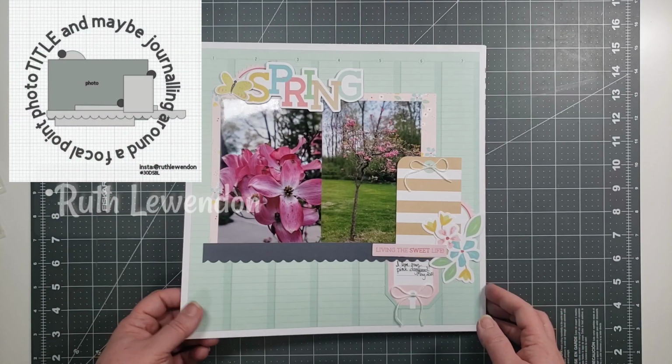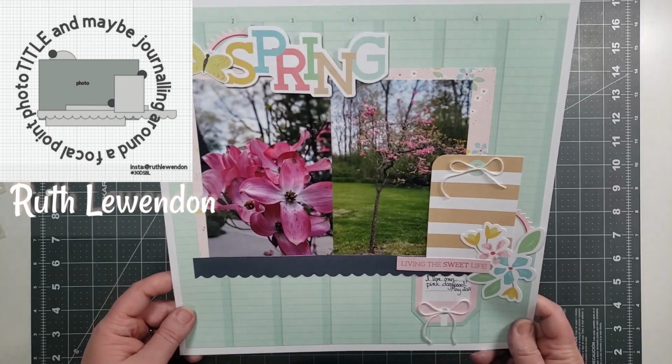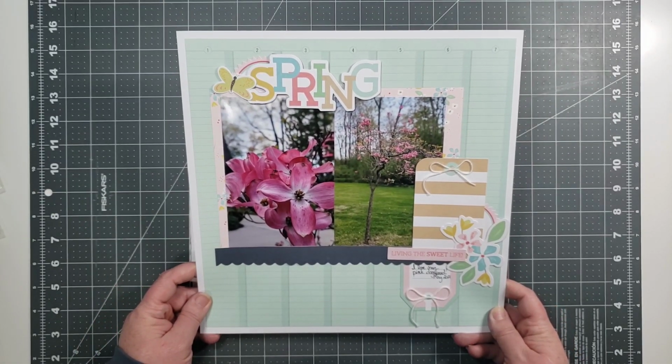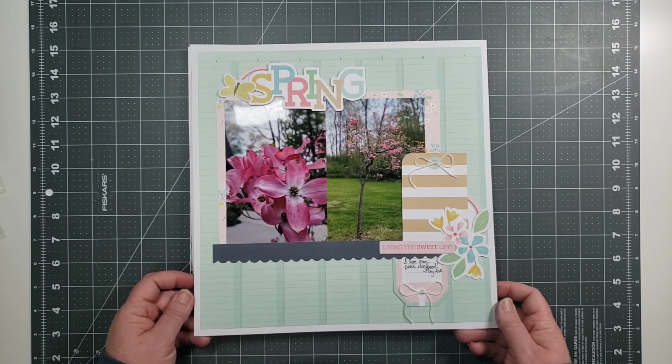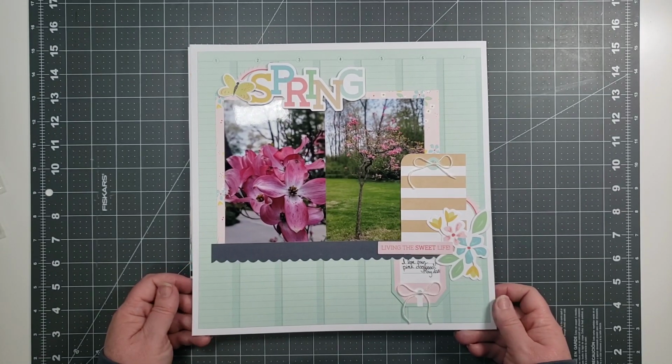This is my dogwood tree this past spring. Beautiful, beautiful blooms. I love my pink dogwood so much.